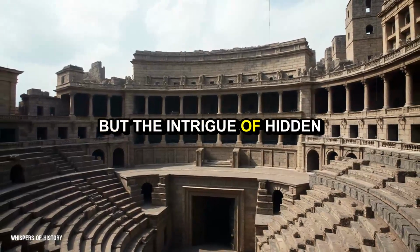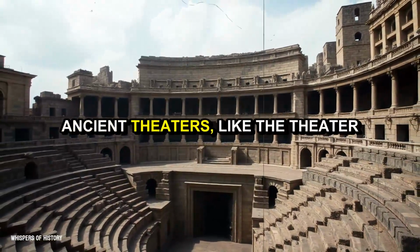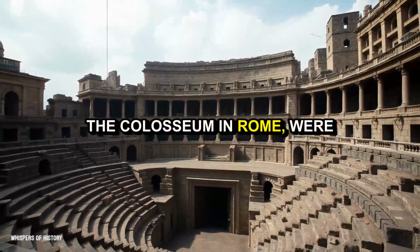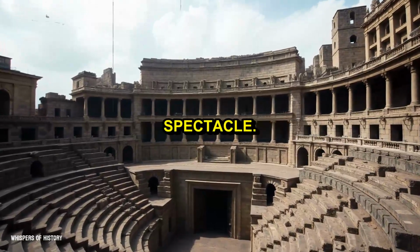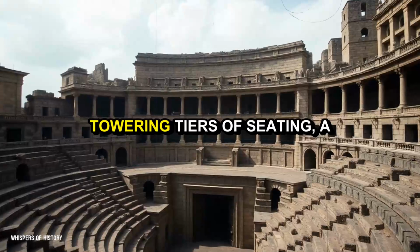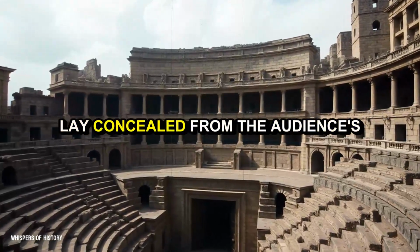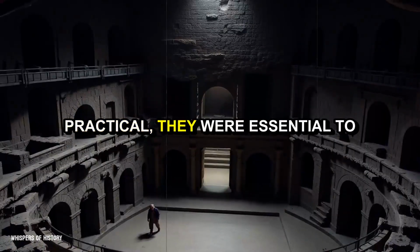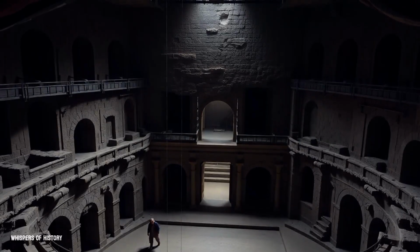But the intrigue of hidden spaces doesn't end with temples and tombs. Ancient theaters, like the Theater of Dionysus in Athens or the Colosseum in Rome, were architectural marvels that relied on secrecy just as much as spectacle. Beneath their grand stages and towering tiers of seating, a labyrinth of passageways and chambers lay concealed from the audience's view. These hidden spaces weren't just practical, they were essential to the magic of performance in the ancient world.